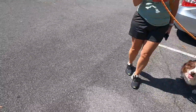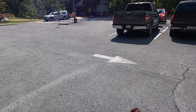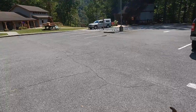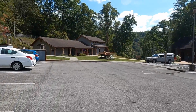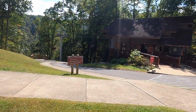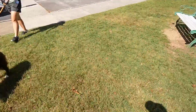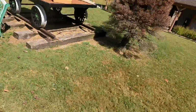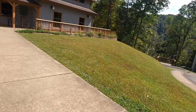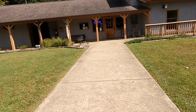Let's go. Good grief. They do have chair lifts, but we're not going to be able to take Kylie on the chair lifts. Got a bathroom and visitor center, which we've not seen yet. And you have the chair lifts for the people without crazy dogs. So the Southern Railway train bulletin.